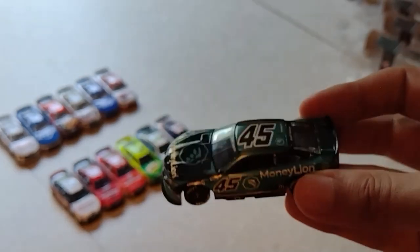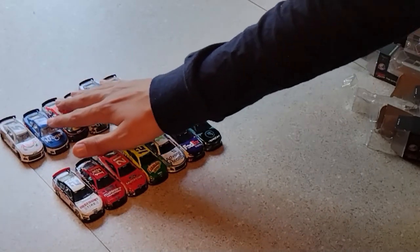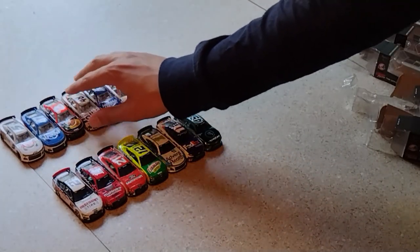Hamlin, I forgot to rate it. Oh yeah, I rate it 10 out of 10. This one, 10 out of 10. Easy, love it. Just a good looking diecast. Well, guys, that is it. I actually ended up with more Gold Series than Authentics here. So that is it, folks, for the diecast review.